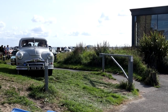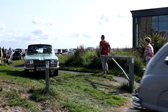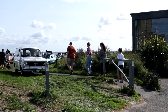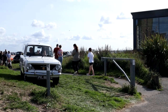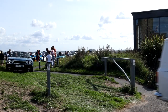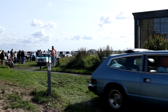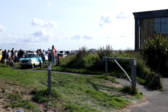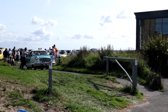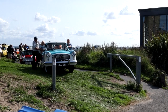'52 Standard Vanguard. '79 Renault 16, lovely looking. '79 Bedford HA van. '77 Reliant Scimitar. And a 1958 Nash Metropolitan. Now he's got some serious engine problems going on with this one, that's why it's being pushed out today.